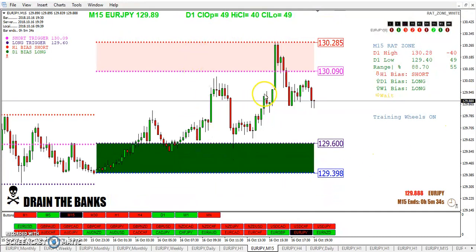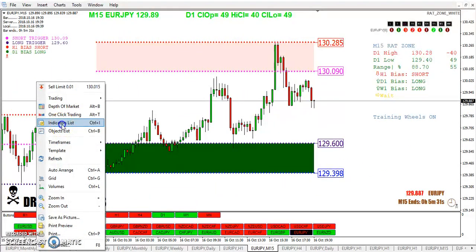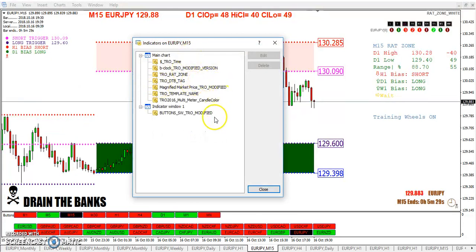And here on the rat zone, once again, this is pretty standard. I got the drain the banks tag there. That was when I was posting charts just to rattle a few people's cages. For some reason, they just got all bent out of shape.